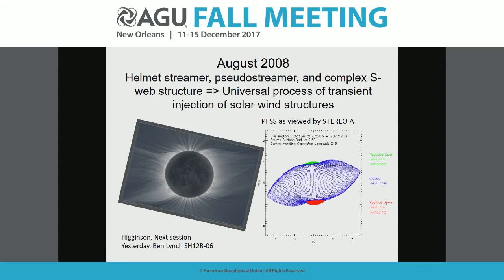So I'm going to show you both remote evidence and in situ evidence that actually all three of these locations have magnetic reconnection injecting transient plasma. We heard yesterday a talk by Ben Lynch about the fact that even though these are all places where magnetic reconnection occurs, the magnetic topology is quite different at the current sheet versus the pseudostreamer. And so the details will be different, but still it's the same basic process of magnetic reconnection at these locations.